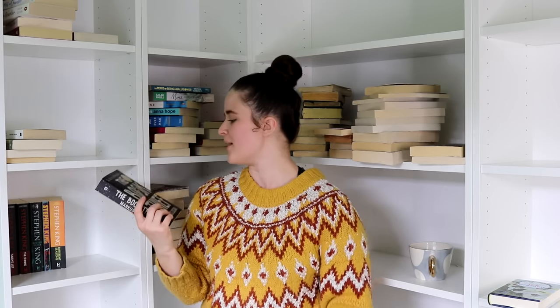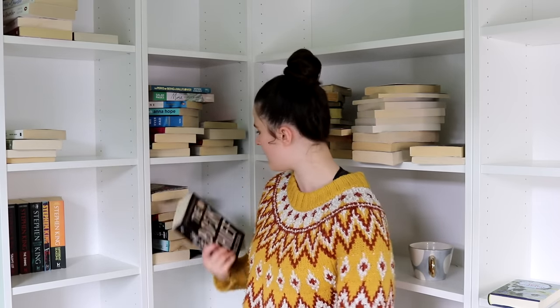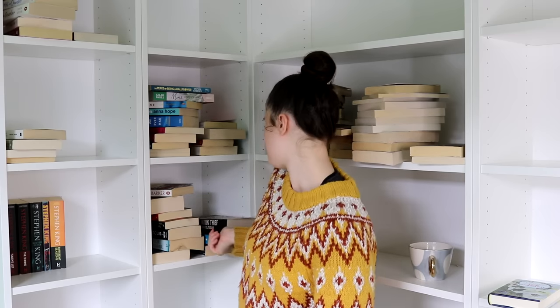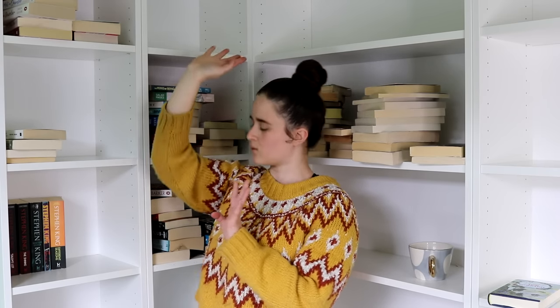historical fiction. However, the main character, or the narrator rather, is Death, I believe. So I feel like it kind of walks that line between historical fiction and fantasy. So I think I'm going to put it in this little section here. And then The Two Lives of Lydia Bird by Josie Silver is another fabulous romance.